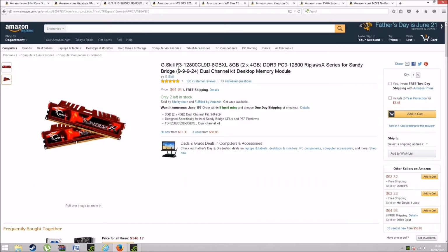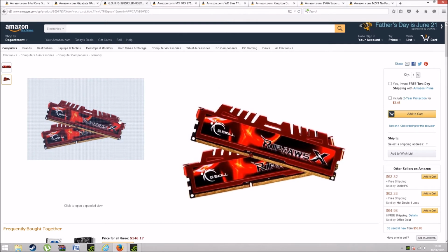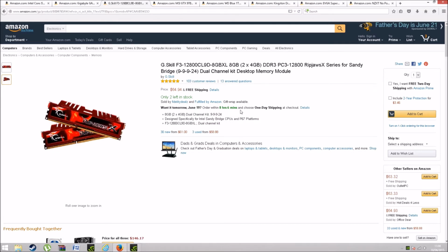Now, for the memory, we've got the G.Skill 8GB, which is 2x4 GB DDR3. This is a 1600 MHz dual channel kit. The Ripjaws X series is really popular, and it looks great. It's red, gonna go with our build. There's not much to say about this. It's only $65. You can go for 16 GB, but that won't fit into the $1,000, so I recommend 8. 16 GB is for like editing. For gaming, 8 GB is perfectly fine. Again, the sweet spot is 8 GB. So yeah, these are really nice. I really do like the look of these.